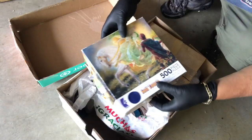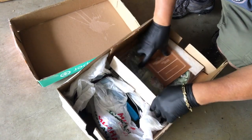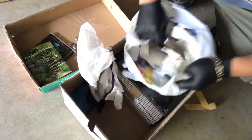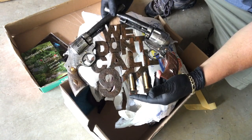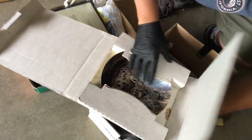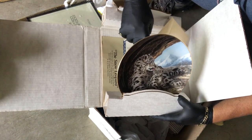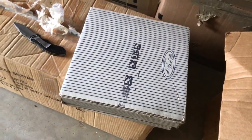Next box, open puzzle. Got a plate with Bambi. Oh, another one, yay. Foxes this time. That's cool. We don't call 911. That's pretty cute. Let's get a little dog leash right there. These people with their plates. The snow leopard. I thought on these plates, I looked them up on eBay. I see a bunch of them listed, but I don't see not one recently sold in 90 days.